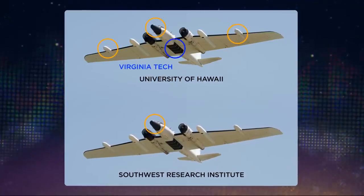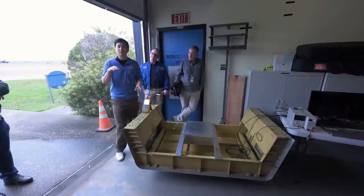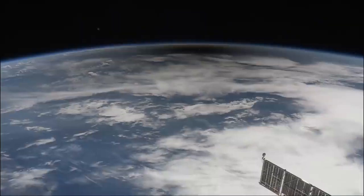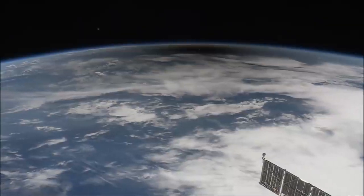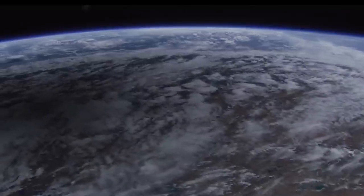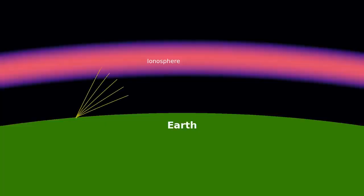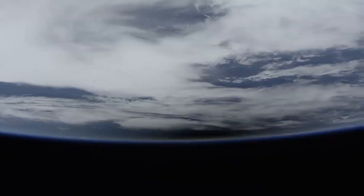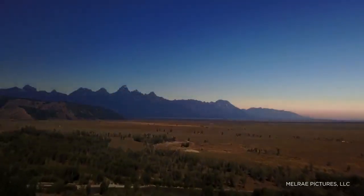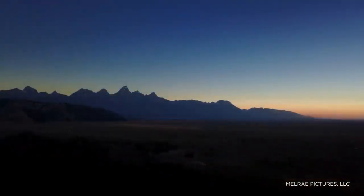Beneath the plane, the team led by Virginia Tech will mount an instrument to study how the moon's shadow will affect Earth's upper atmosphere, known as the ionosphere. This is an electrically charged region of the upper atmosphere where GPS signals and radio waves travel. So during the eclipse, when the moon casts a dark shadow on Earth, scientists will see how the lack of solar radiation changes the ionosphere.